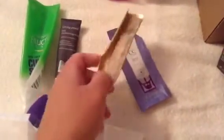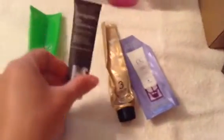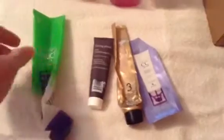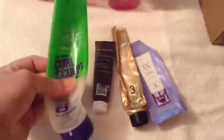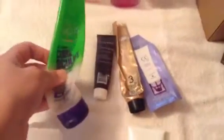And this is just a conditioner that came in hair color. I used up a Living Proof Curl Conditioning Wash, Garnier Curl Sculpt Conditioning Cream Gel. I go through these like crazy. I really like this. And Shiseido Cotton, love this. My favorite.